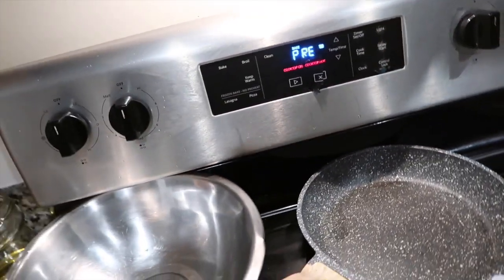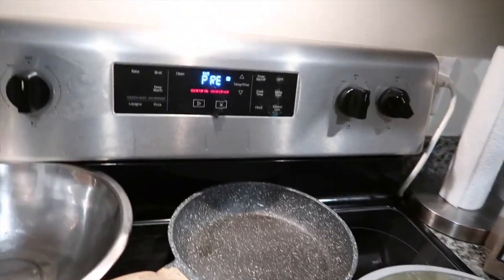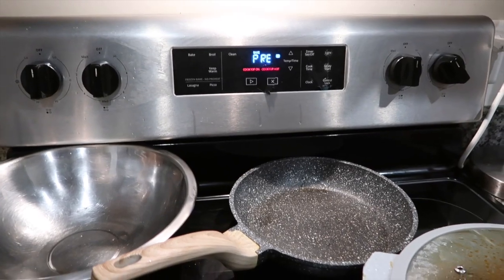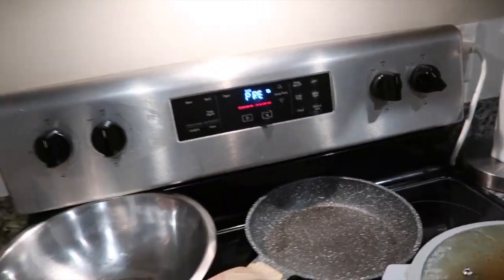Alright, so I just preheat the oven. I have it on 375. That's going to be for the potatoes. And I think I'm going to do the potatoes and the salmon. No, I think I'm going to cook the salmon on the stove. So I'm going to just do the potatoes. So I'm going to cut those up. I have them washing.